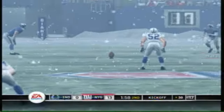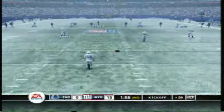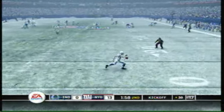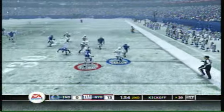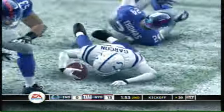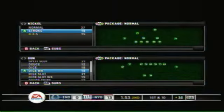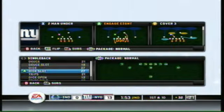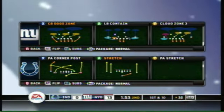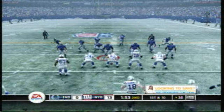Tynes gears up to send it deep. Rushing and Garcon are deep to return this kick. He squibs it. Garcon takes it at the 15. There's an injured Colts player, but he doesn't look like he's hurt too bad. The offense will take over at the 32-yard line.